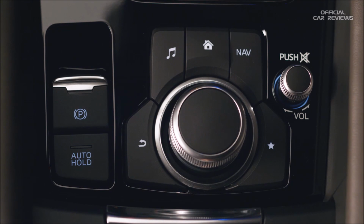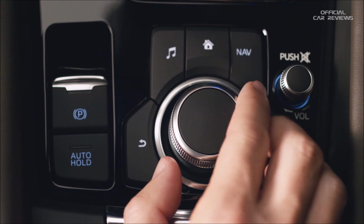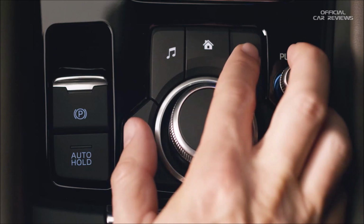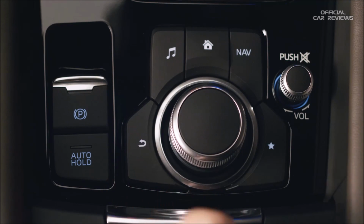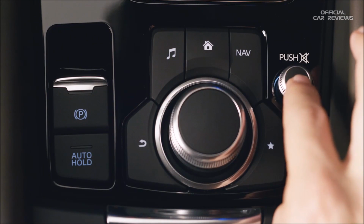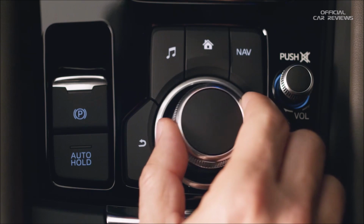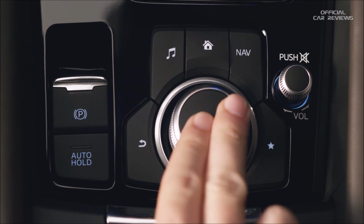To make moving through the system quick, you'll find 5 shortcut buttons. With one push, you can jump to the Mazda Connect home screen, entertainment sources screen, navigation system map, your favorites, or return to the previous screen. And there's a volume dial that provides yet another quick way to control sound levels. Press it down to mute the audio altogether. If you want to select an item on the screen, just tilt or turn the knob. Once you get to the option you want, press down on the knob to make your selection.